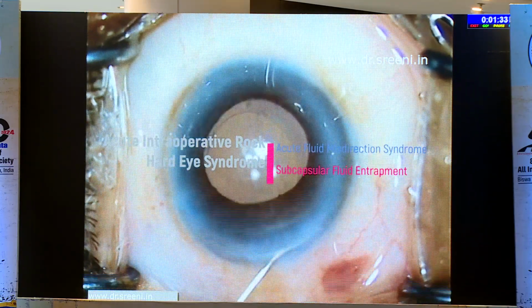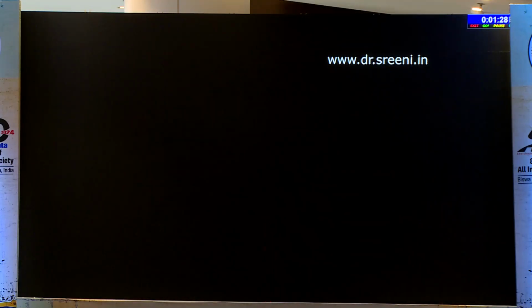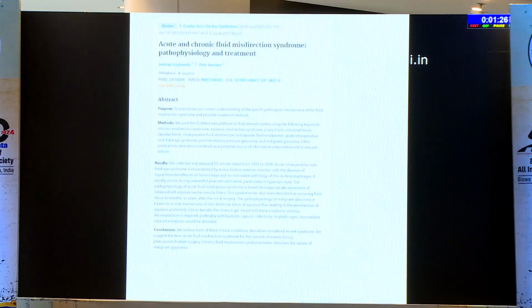Then I've done some literature search, and if you see this article by Grzybowski et al., he analyzed 55 articles from 1951 to 2016.